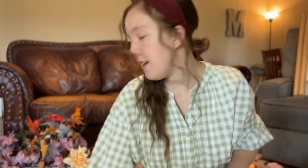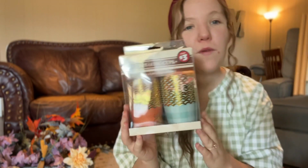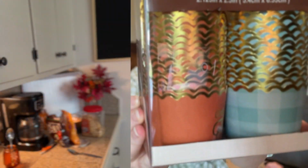The last thing for the coffee bar that I am doing is these little cute cups. So let's see if you guys can see them. Let me get my face all the way and maybe it'll focus.